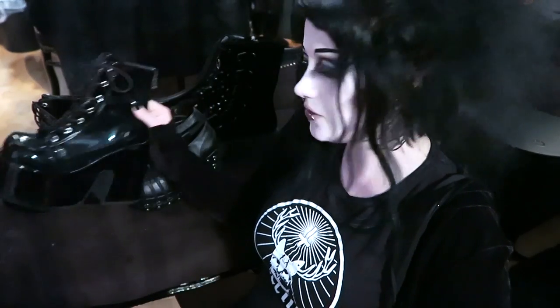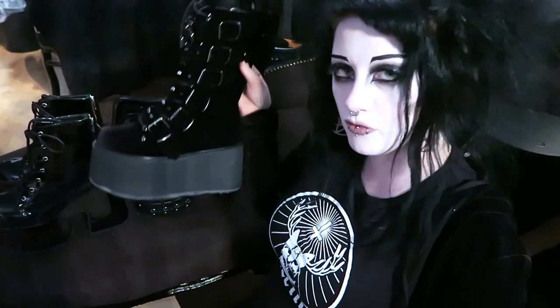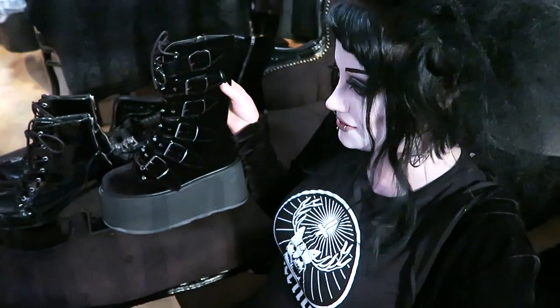Anyway, do let me know in the comments which of these you liked the best, and would these be the kind of thing you would wear, or do you know someone who would? The big chunky shiny ones, the saucy ones with all the laces, the little cute spooky flat ones, or the big fuck off velvet spiky ones.